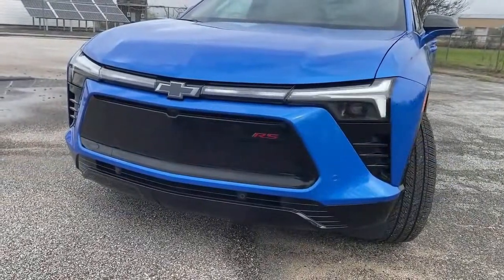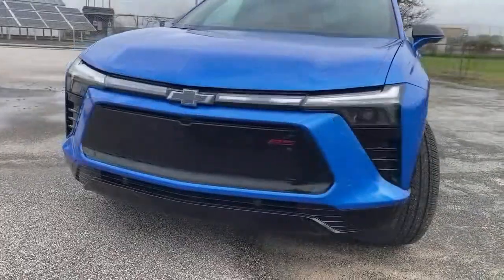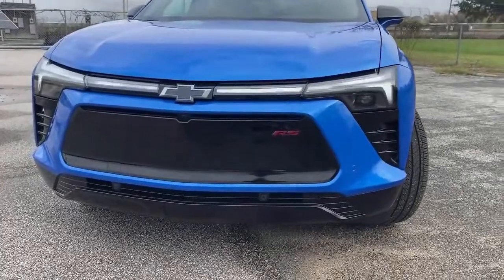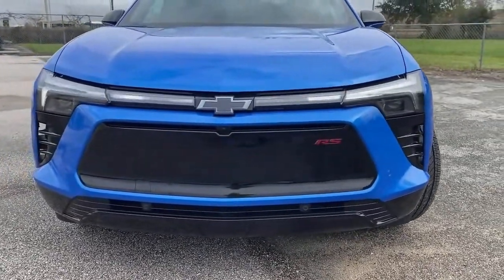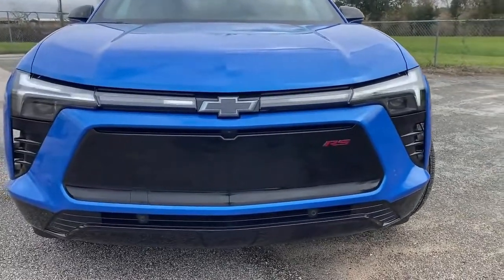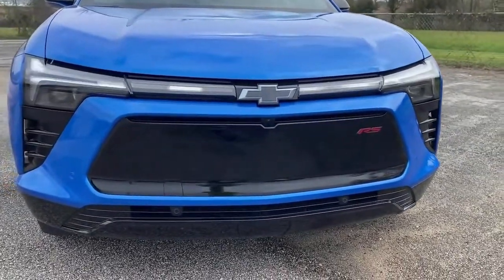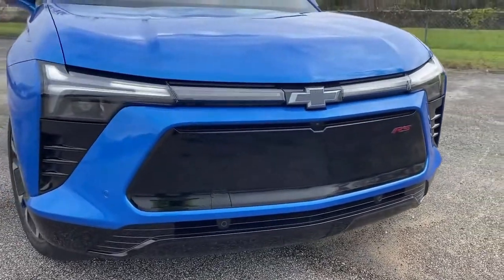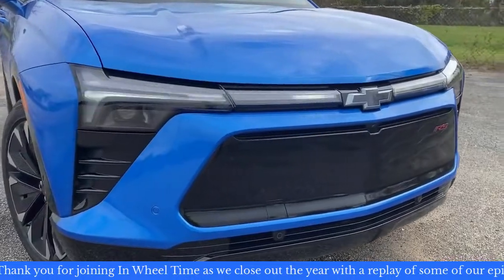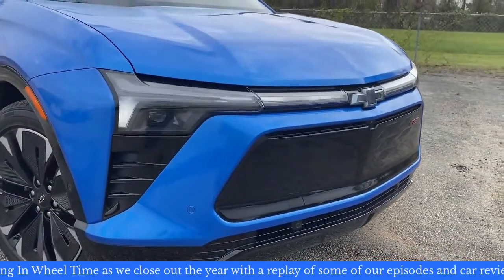Since this is an EV, the stylist can do a few things different across the front and make things a little more aerodynamic, kind of smooth some things out. But they really have gone to the thin headlights, and they put an additional light bar all the way across the front so that the Chevrolet emblem is also included in that lights up as well. Makes a really cool look in the dark.